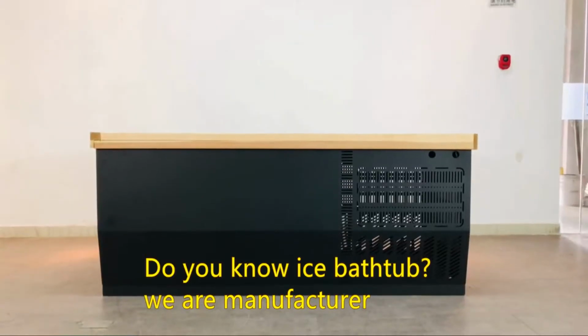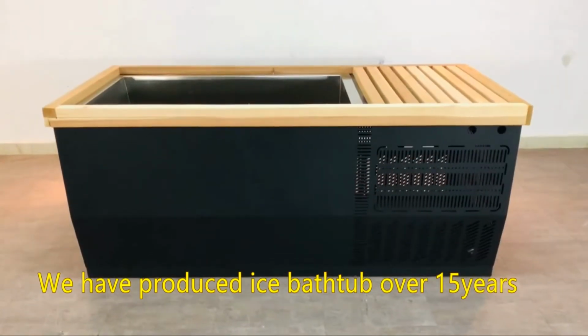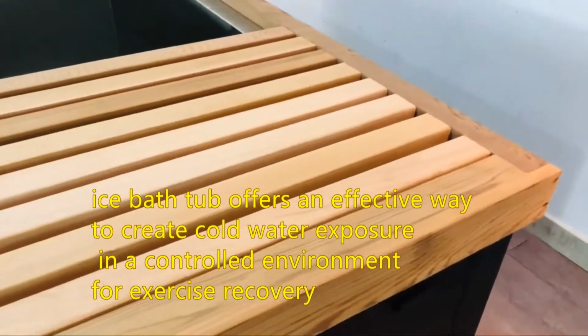Do you know Ice Bathtub? We are a manufacturer. We have produced Ice Bathtubs for over 15 years. An Ice Bathtub offers an effective way to create cold water exposure in a controlled environment for exercise recovery.